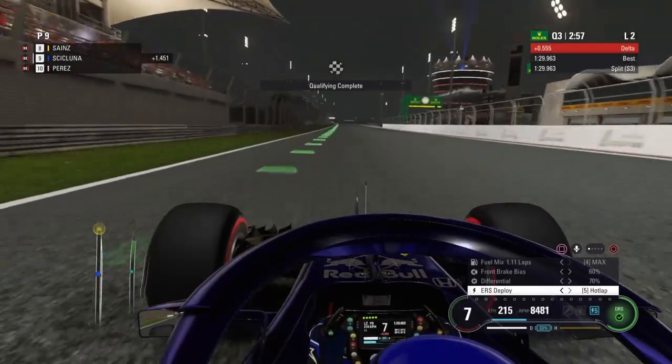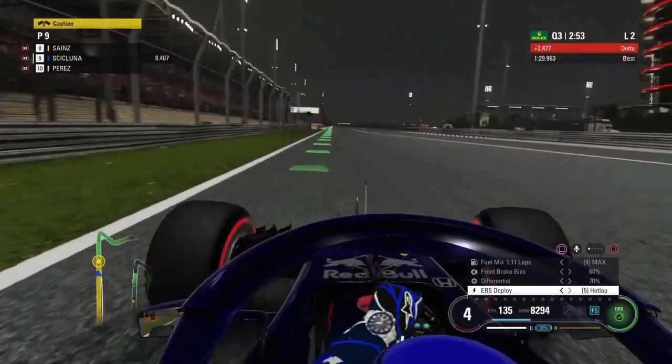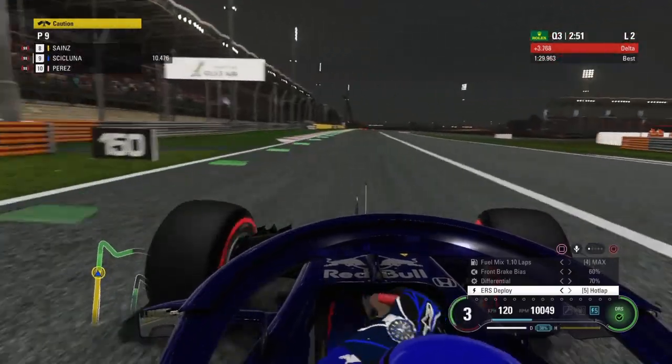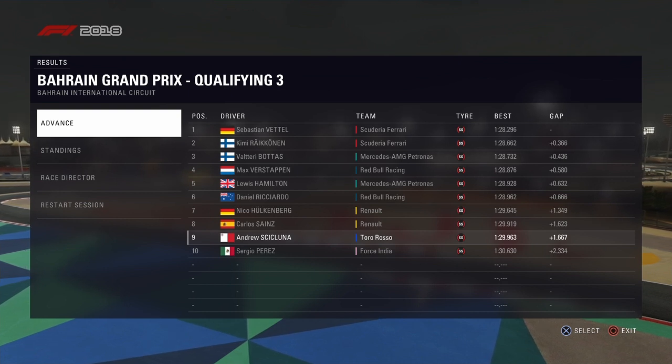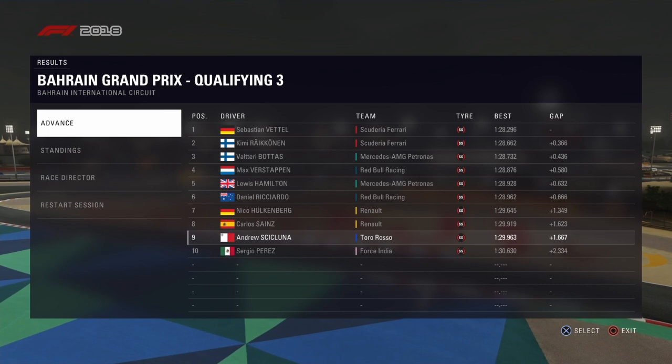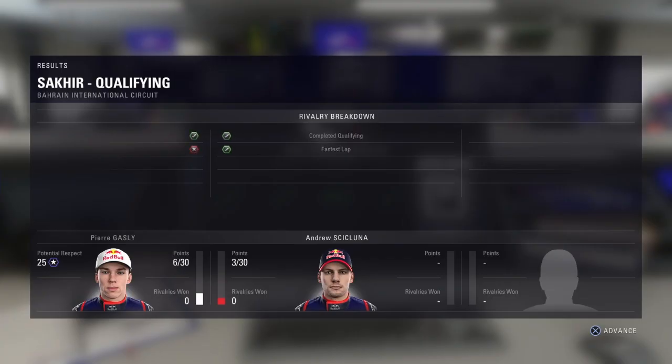That's our lap for this qualifying session. I was really happy with that one. As you can see my reaction, I really was happy with that one. And we end the session there in P9, 1.6 seconds off Sebastian Vettel's lap. He was really quick, 128.2, 3/10 quicker than his teammate in second.